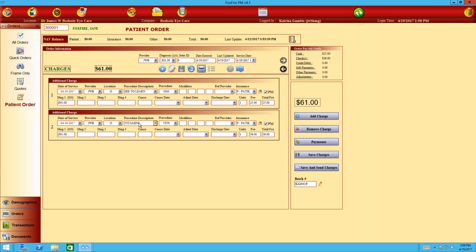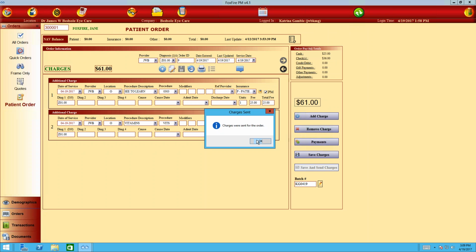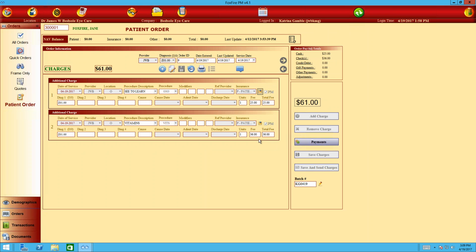Once you've taken the payments, if you want to go ahead and do the save and send charges, just to get those out of our queue and into Navigator to say that you're fully done, that's perfect. Yep, awesome. I was like, well, okay, why didn't that go away? He's already paid for it.